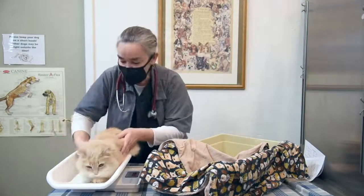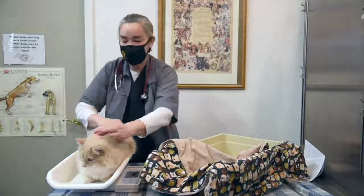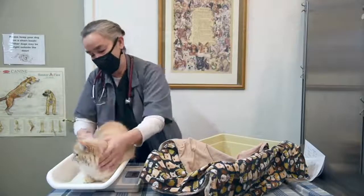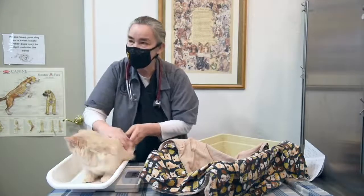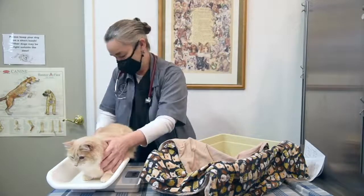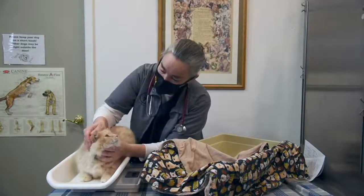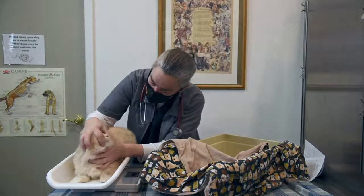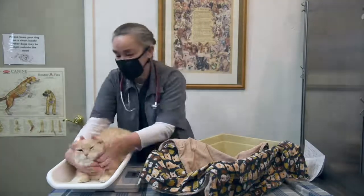9 pounds, 2 ounces. Very good. Very good girl. All right. Feel her belly. She's got one little mat here. Is she having any health problems at all, or is she doing well? No, she does periodically get them around her neck right there, so I'm not surprised. But she'll typically tolerate like one big snip and then we're done. Okay. Yeah, it's not a very big one.